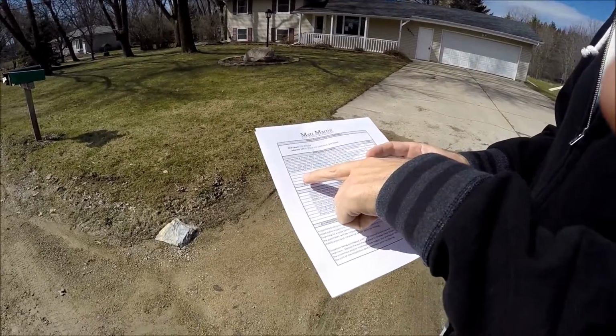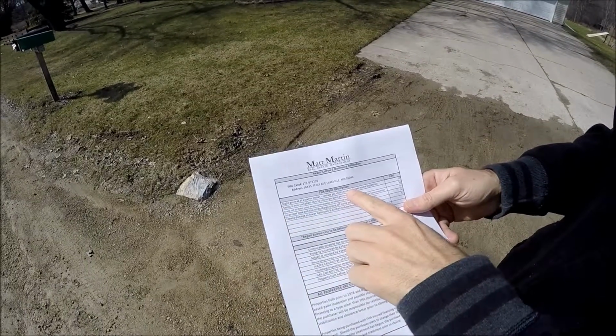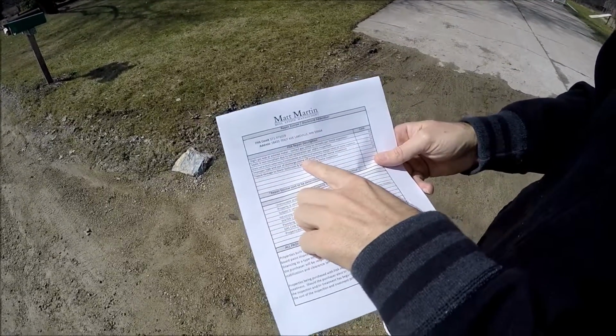One thing that I do when I'm coming to a property is before I get here, I always print out the disclosure report, and as you can see here, there's a slight gas leak outside. Septic is non-compliant. There's just a whole list of things.